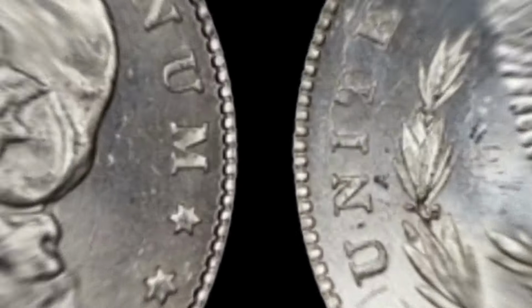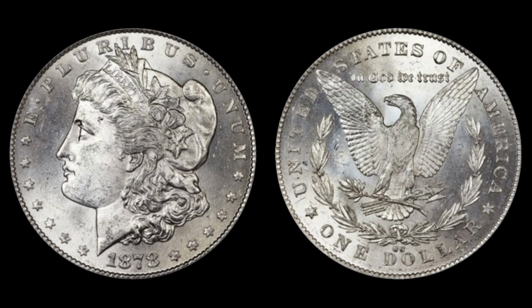The 1878 Morgan Dollar was minted in various locations, including Philadelphia, San Francisco, and Carson City. The mint mark, if present, can significantly affect the coin's rarity and value. So, what factors influence the value of your 1878 Morgan Dollar? Well, it's a combination of factors like its mint state, rarity, and overall condition.